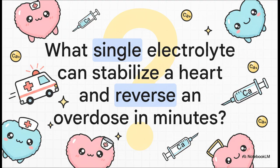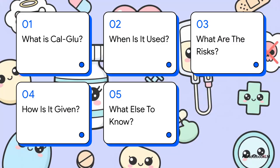So let me start with a question for you. What single electrolyte has the power to pull someone back from a life-threatening overdose and stabilize a dangerously chaotic heart, sometimes in just a matter of minutes? Well, the answer is calcium gluconate, and in this explainer, we are going to break down exactly how it pulls that off.